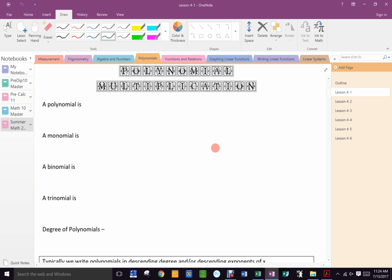Okay, I'm going to whip through this. Some of the stuff that's in your book I am not going to do. I am not going to bother with anything to do with algebra tiles. Some of you have seen them before. I don't think they have a lot of use, so I'm not going to be doing anything with them.